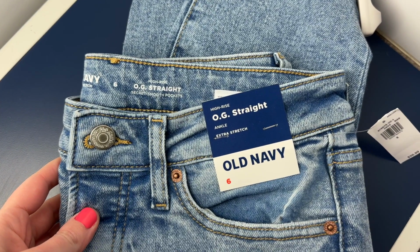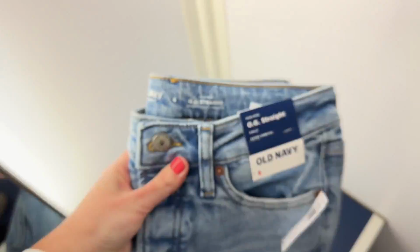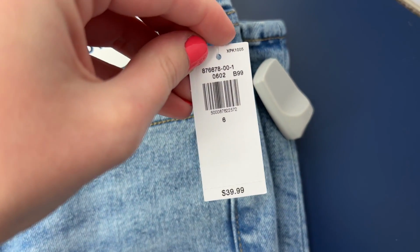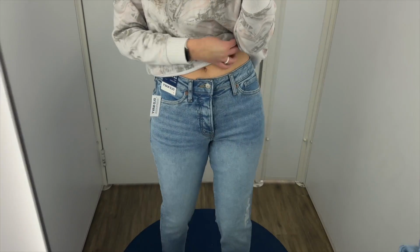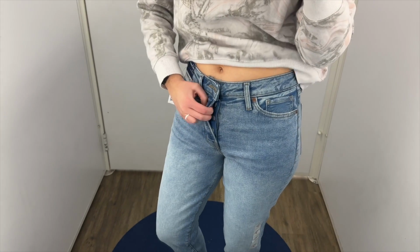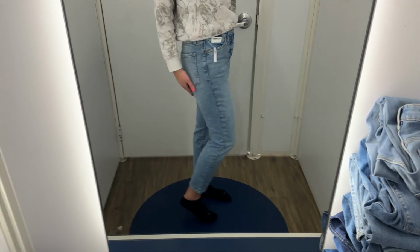First up, I grabbed these high-rise OG straight ankle jeans with extra stretch in this light wash with some slight fading. I tried these on in a size 6 and they were $39.99. These fit decently well. The waist was pretty spot on, so maybe I am just a size 6. I really like how stretchy these are and they have a hidden button fly. I really like how slim these were through the legs as well. They're definitely not skinny jeans, but they're kind of headed in that direction.